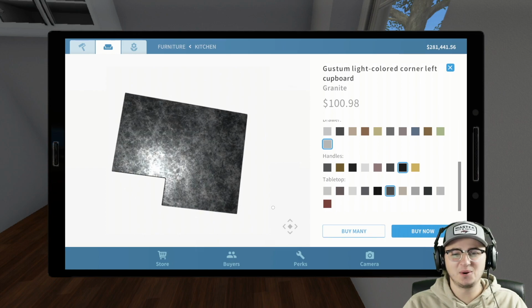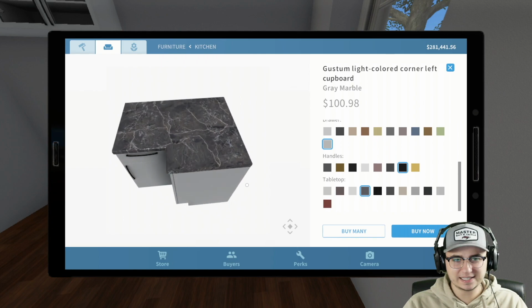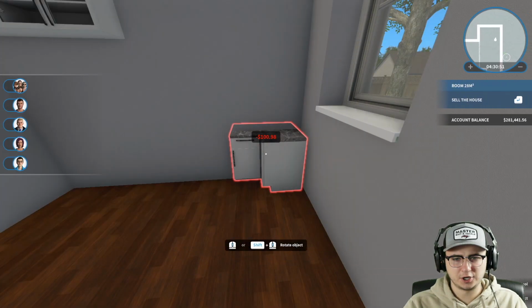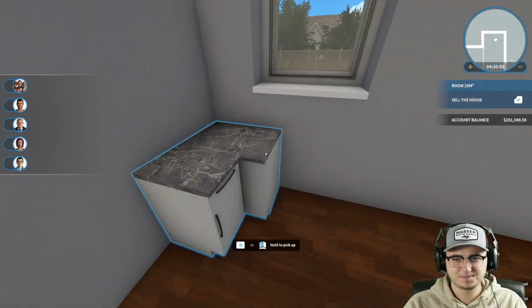God, the countertop is always such a struggle for me. I never know what I really wanna do. I guess gray marble looks pretty good. Otherwise, we could just go super modern and go the snowy granite route, or marble, I guess. Let's go with the gray marble. Sure. Why not? We've probably even used this in the past and I just don't remember. There we go.